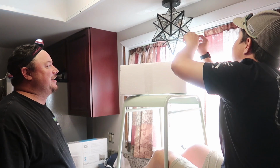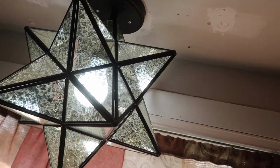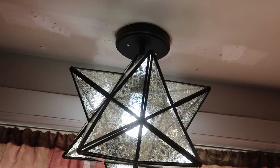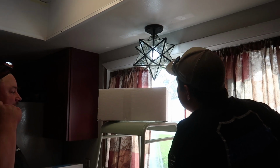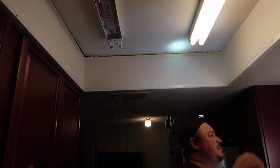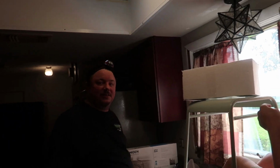Hey, hit the switch, Rob. Can you reach it? Oh! You sure that's going to be bright enough? Yeah. I want it just for a night light. I don't want it as a kitchen light because these are the kitchen lights. And is it solid? Oh yeah, I need to move it. Yeah, that's fine. That did good. Don't play with it.